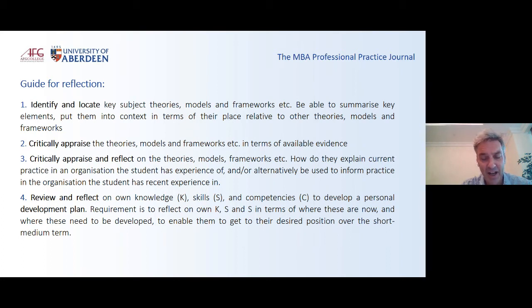Now, the reflection bit comes in thinking about the organization and how these models, frameworks and theories actually translate into useful things that you can deploy in the world of work. So you could think, for example, about how change has been enacted in your organization in the past. Did they apply the theory? Did they not apply the theory? How could they have applied the theory? Would it have got a better result? That would be your reflection on a change model.